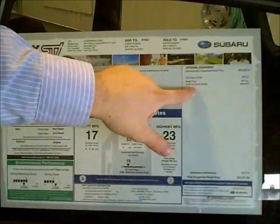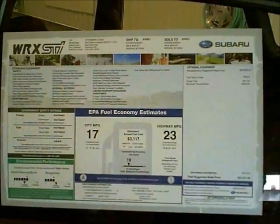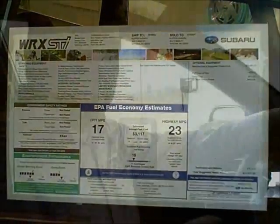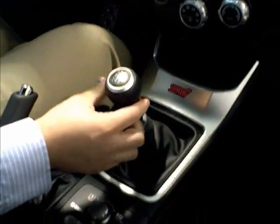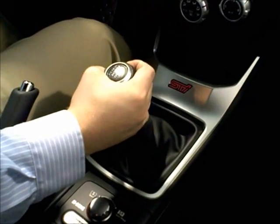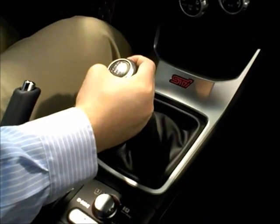One of the accessories on the STI, which is a really nice one, is the STI short throw shifter. It actually cuts down your time in between shifts. Now into the interior of the STI. The STI comes equipped with a 6-speed manual transmission. These transmissions are built for the car. They're built to take the corners, they're built to take the abuse that you're going to feed to them with this car.